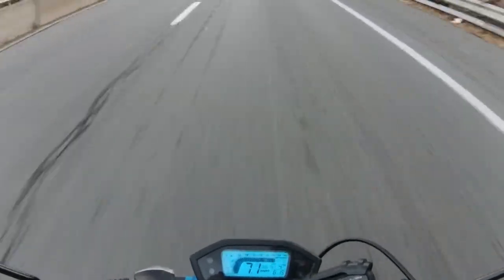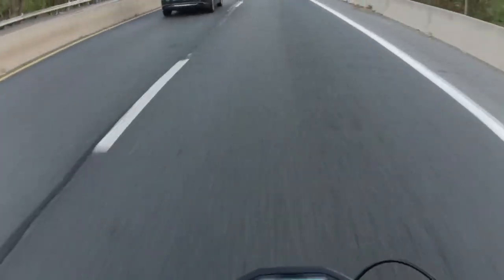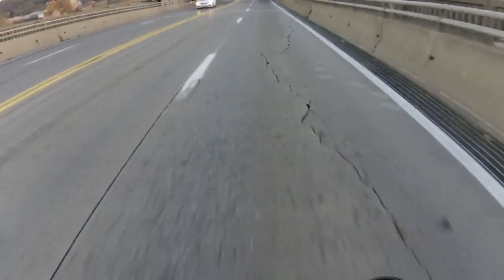At this point, the speed run is done. The fastest speed I saw was 61 going in one direction and 62 going in the opposite direction. As soon as there's a little bit of a hill, the engine starts slowing down, the bike starts slowing down. Now I'm actually slowing down here since I'm getting into some traffic and the speed limit's dropping.